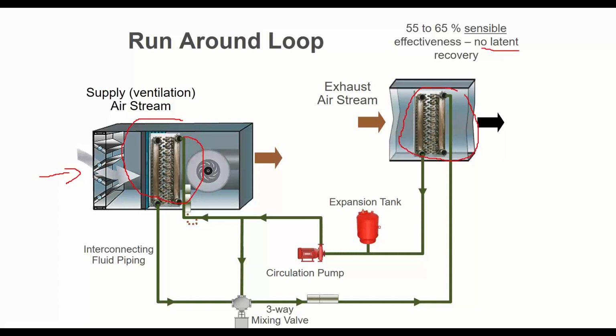And if I have warm air leaving the building, let's say I'm exhausting 80-degree air or something like that, and I'm bringing in 10-degree air, that 80-degree air warms up the water in this coil. That water gets pumped over to the other coil, and maybe the water's 50 or 60 degrees, and that 50 or 60-degree water pre-warms up that 10-degree air coming in. And then, yes, downstream of that, I'm going to have something else for heating and cooling and whatnot. But it's going to precondition that air with these coils.